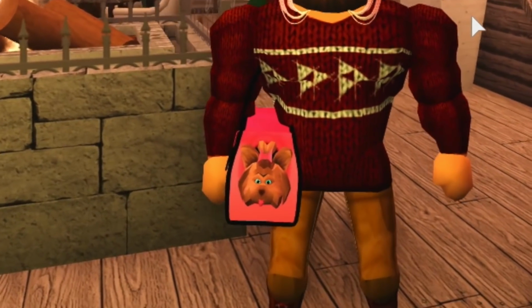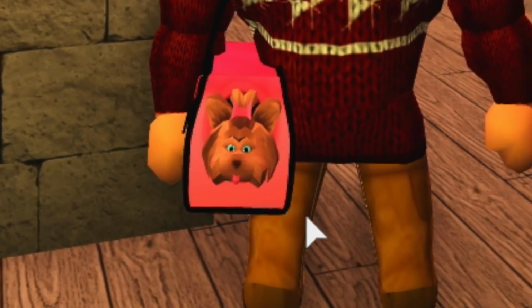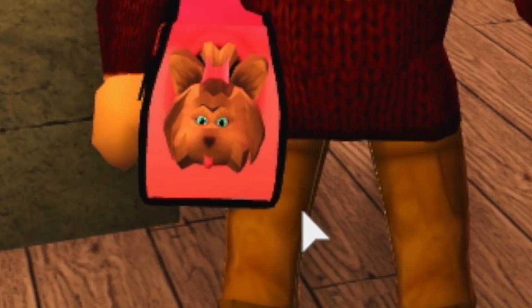Also, before I forget, we have a new friend. She is called Princess Pluffy, and she is a very happy puppy.